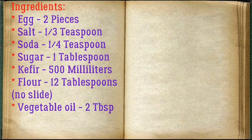Ingredients: egg, 2 pieces; salt, 1/3 teaspoon; soda, 1/4 teaspoon; sugar, 1 tablespoon; kefir, 500 milliliters; flour, 12 tablespoons, no slide; vegetable oil, 2 tablespoons.